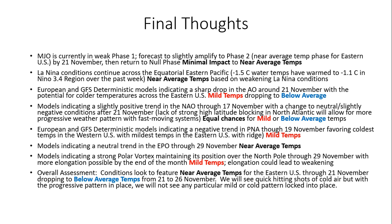Moving on to the North Atlantic Oscillation, NAO, models are indicating a slightly positive trend in the NAO through 17 November with a change to neutral, slightly negative conditions after the 21st of November. What does that mean? If we don't have a strongly negative NAO, that basically means neutral or a positive NAO. We're having a lack of strong high latitude blocking in the northern oceans, the North Atlantic. That lack of blocking will allow for a more progressive weather pattern with faster moving systems. And actually, the models over the last 2 days have been showing that, like quickly changing movement of troughs and ridges across the country from west to east with the associated temperature patterns, below normal, above normal. So we have equal chances for mild or below average temperatures. It's kind of a 50-50 shot if we trend more towards the neutral phase of NAO.